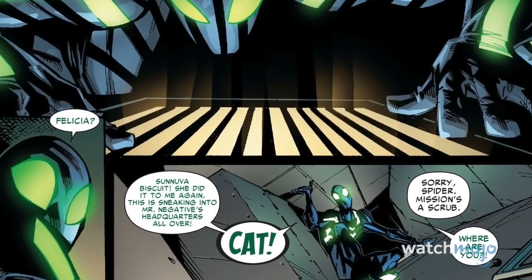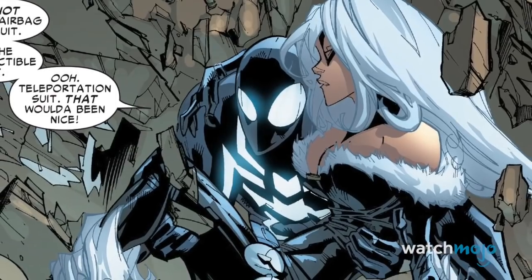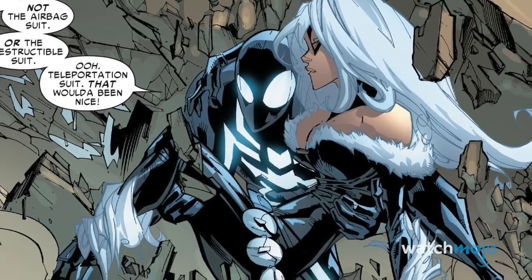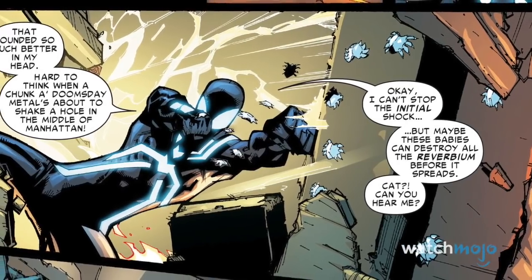The suit can bend light around it, making the wearer invisible. That feature is pretty essential since the outfit has some extremely hard-to-miss glowing panels. Eye-catching? Sure, but not terribly stealthy if we're being honest.